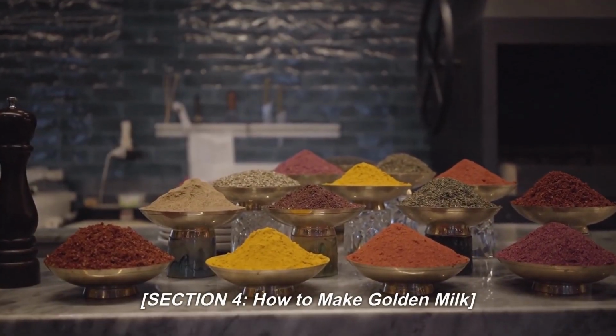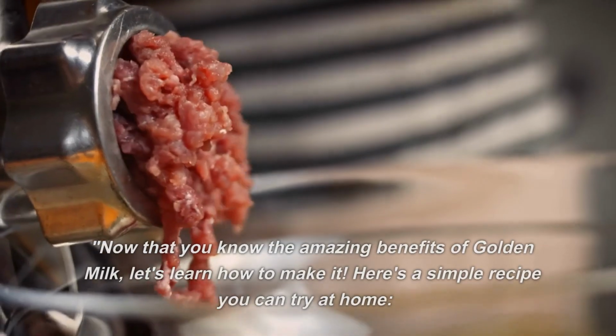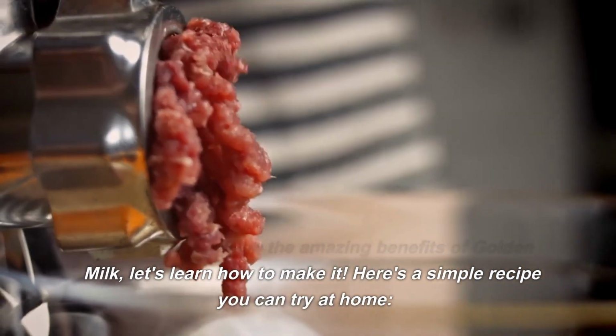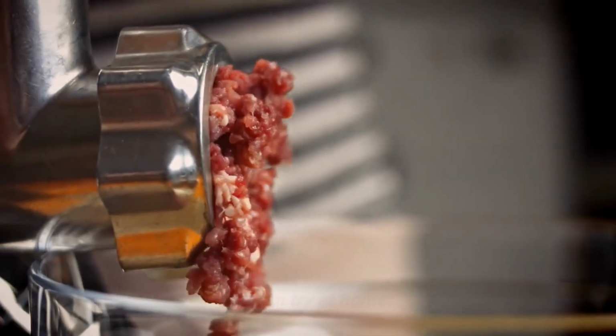Section 4. How to make golden milk. Now that you know the amazing benefits of golden milk, let's learn how to make it. Here's a simple recipe you can try at home.